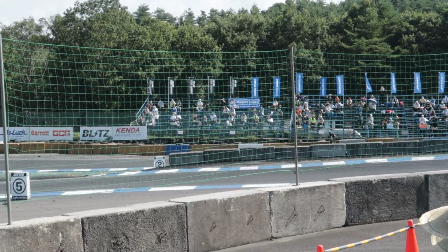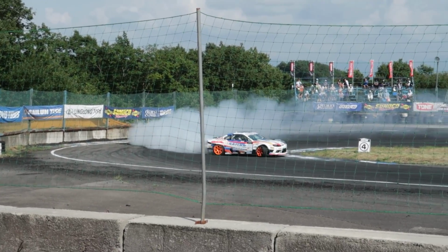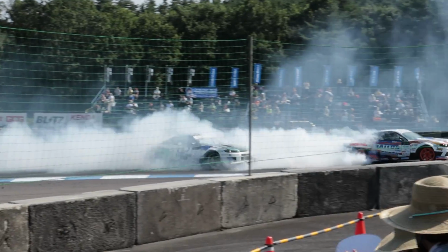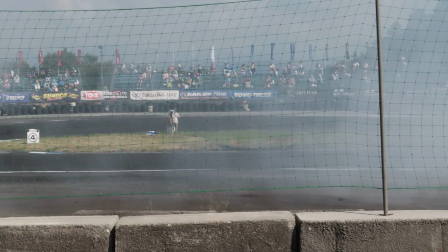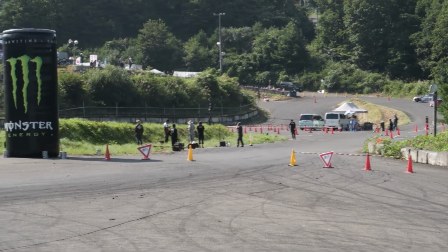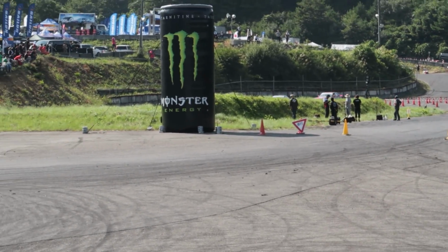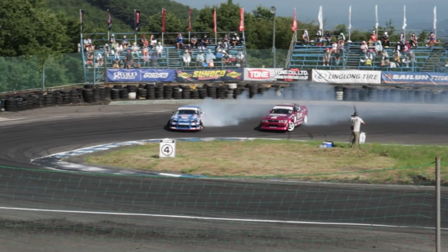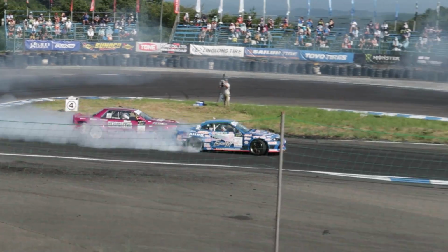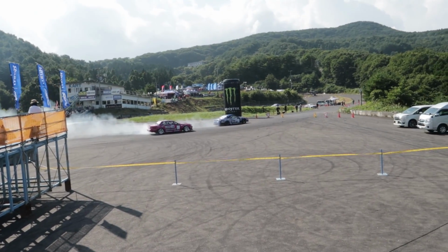So yesterday, Kohashi won. He's currently chasing this guy, and he is just decimating everyone here. He literally drives this track every day, he pretty much lives here, so he's got that home advantage. So I really wanted to watch how the C33 Laurel was gonna do. Let's see. Bad. Not all that bad.